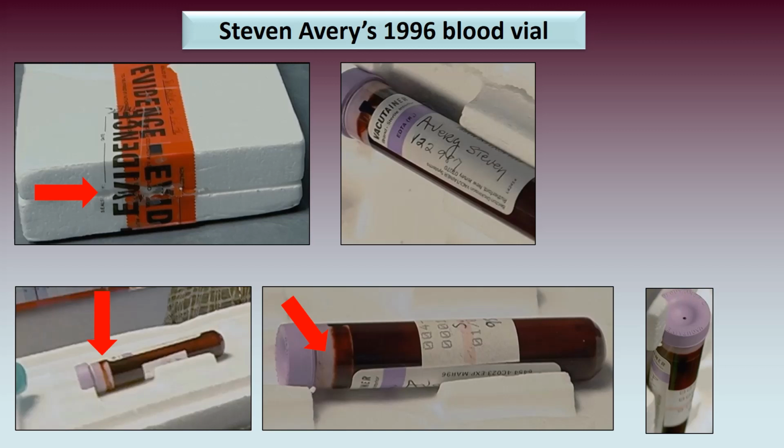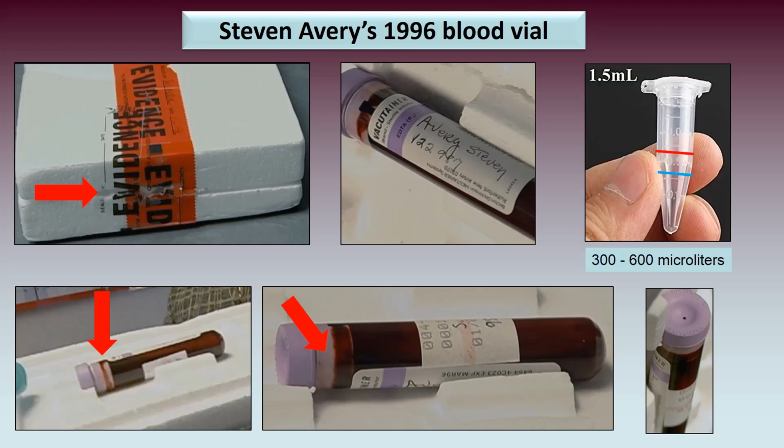And you note here a tiny pinprick on the purple cover. Now I want to point out that that is entirely normal. Nothing nefarious about that. That's the pinprick that's used to place the blood inside the tube. And just to remind you, you only require a very small amount of blood if you're going to take blood from this blood vial. Between 300 to 600 microliters, and no one is going to notice that if it indeed was removed from the blood vial.